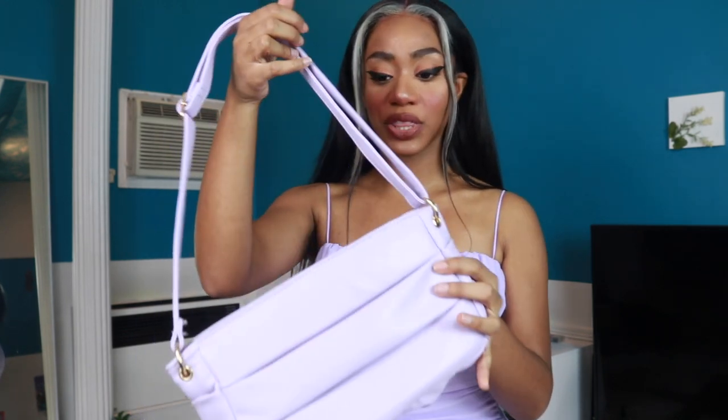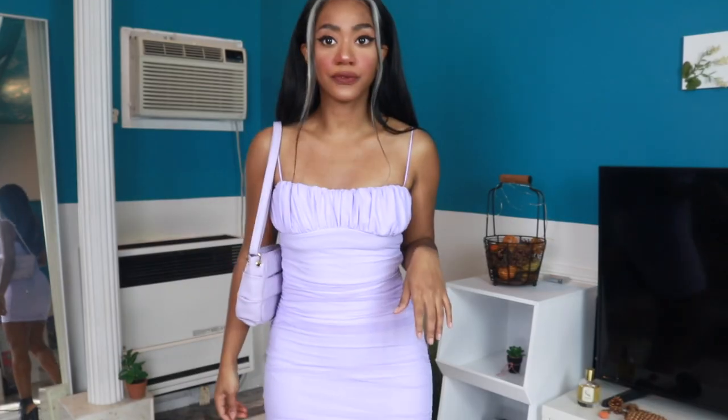Okay, so this is the next piece that I got from Princess Polly. I chose this one specifically to go with this lilac. I don't know if this is lilac, but I feel like it's a lilac dress. Lavender, lilac, however you wanna say it. I feel like it goes really well with it, and so I chose it fully on me. So this is how the dress is looking.